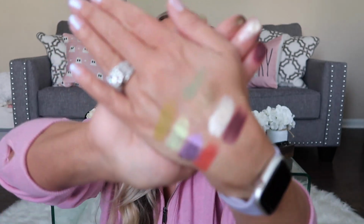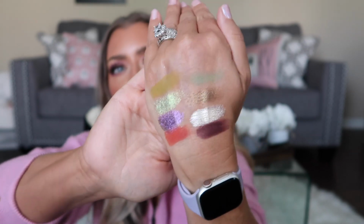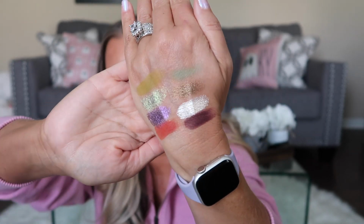So let me just put them all. Oh yeah, the matte, beautiful. Ooh, shifty. Oh, this is pretty. I feel like with this palette, you could use just two shades on the lid, and you've got a look. This is a really nice formula. I love the color story. I think this is very pretty. I really, really like that.